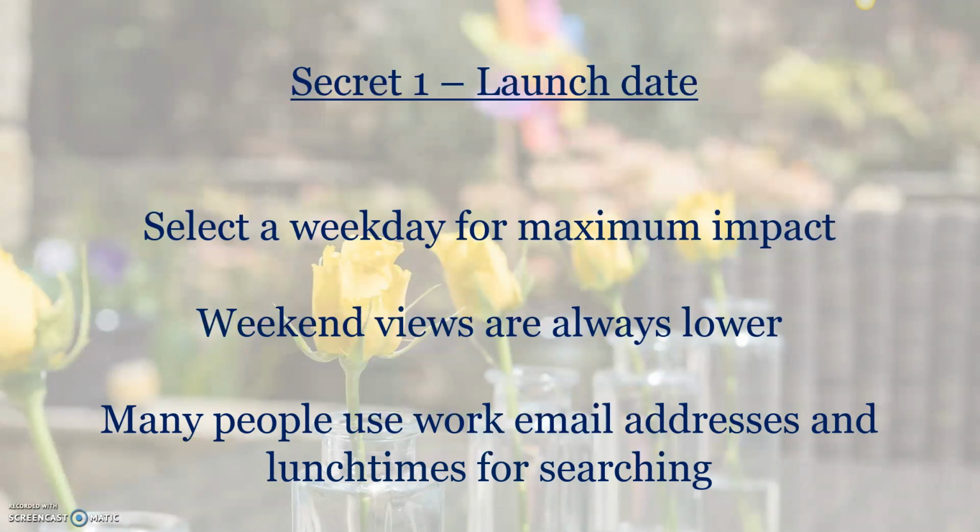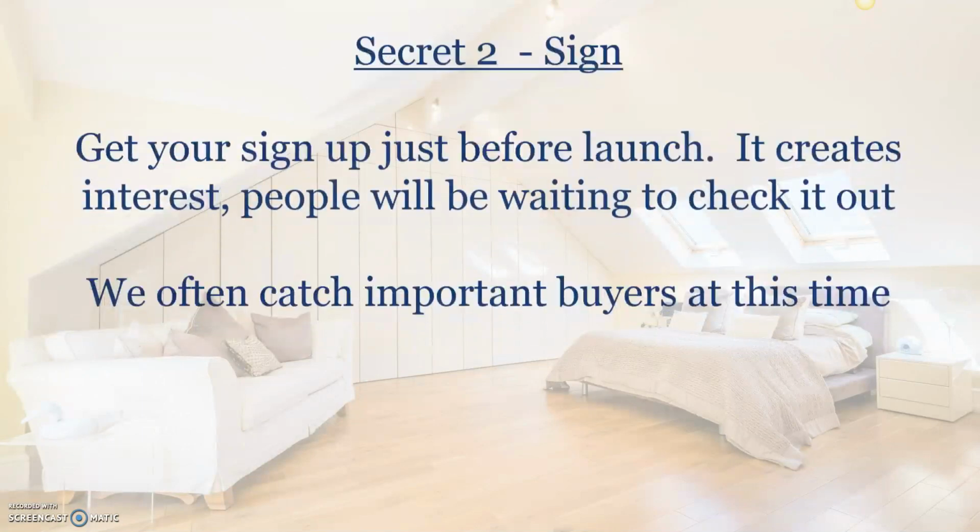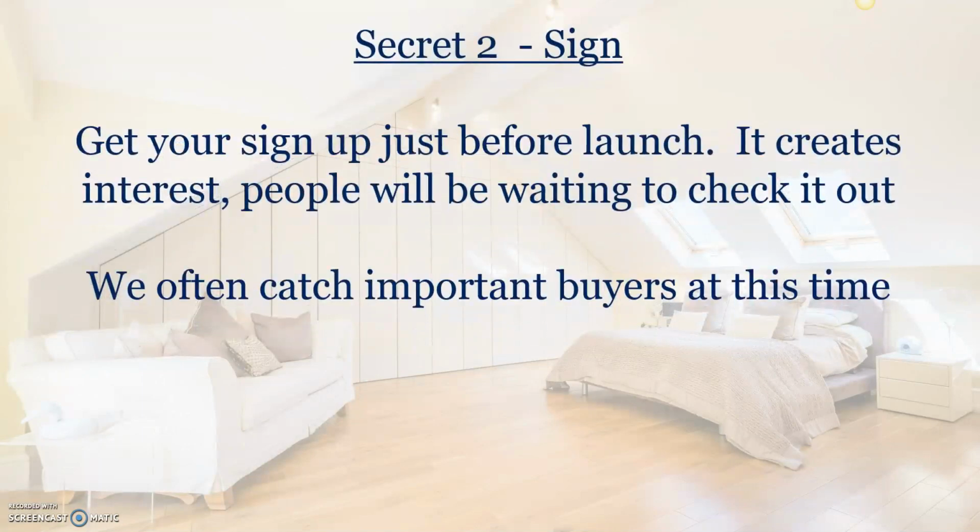Weekend calls into estate agents are fewer than during the week. People are out, they're having fun, and certainly in the good weather, they don't have time to speak to the estate agent. They just want to go and enjoy the weekend if they've been working all week. And of course, many people use their work email addresses and their time at their PCs in order to find their next home.